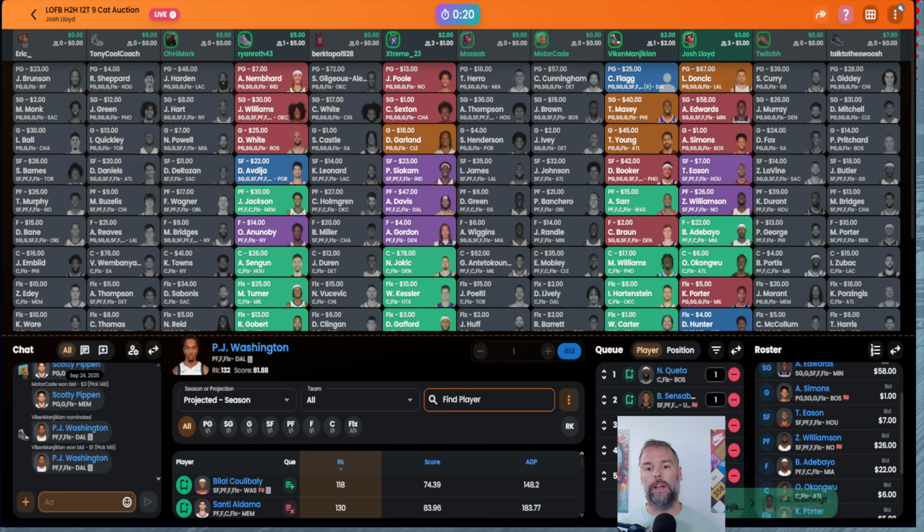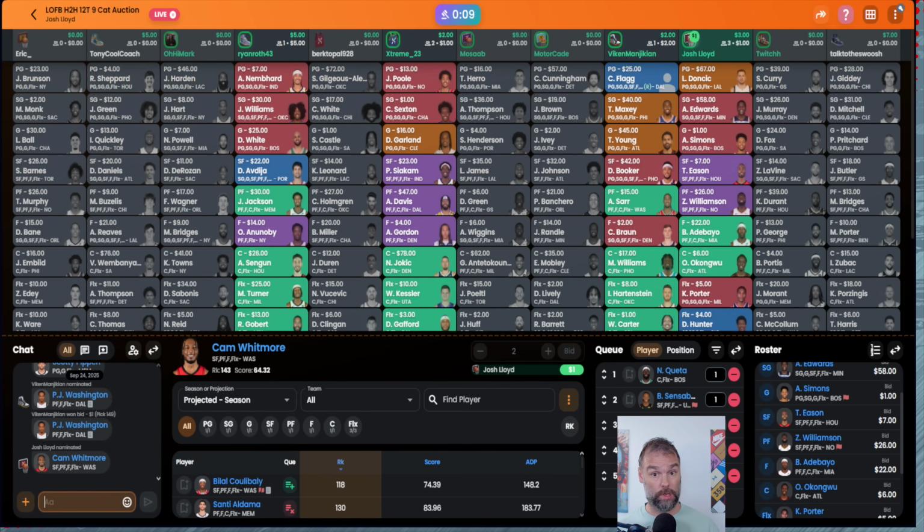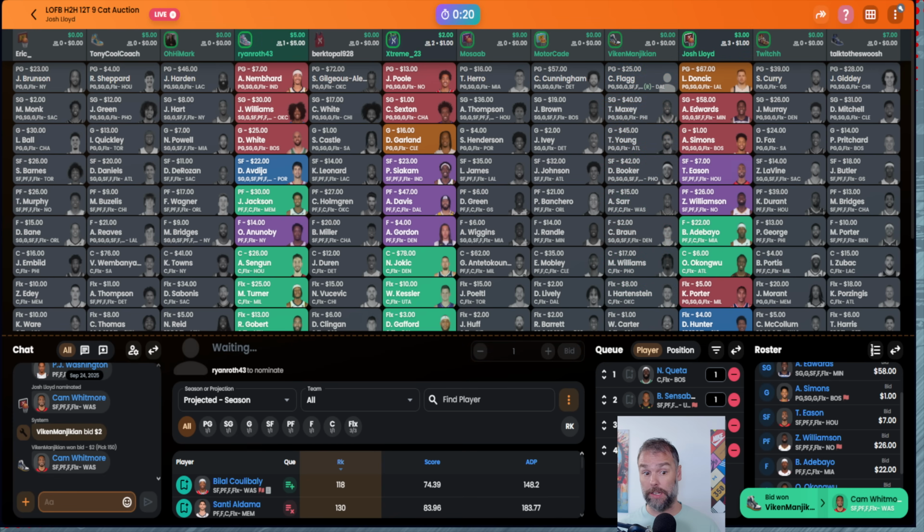So this is my pick now. Now, I worry that Ryan's going to want Nemesh Cater. Let's do Cam Whitmore. Will someone grab him? Viken grabbed him. So it's not who Ryan wanted. So Viken's going to be out here on $2. Damn it. Would have been good for me to get the Keyshawn George and Cam Whitmore pairing, just to see who pops off with Bilal out.